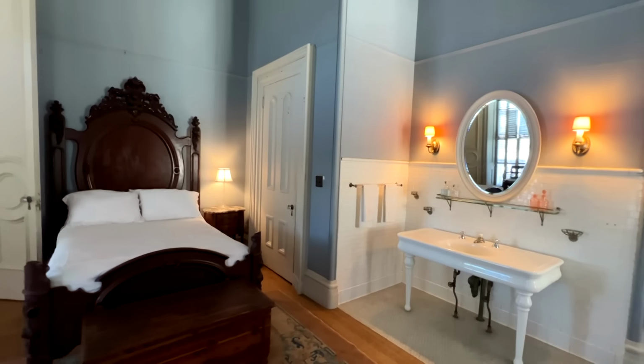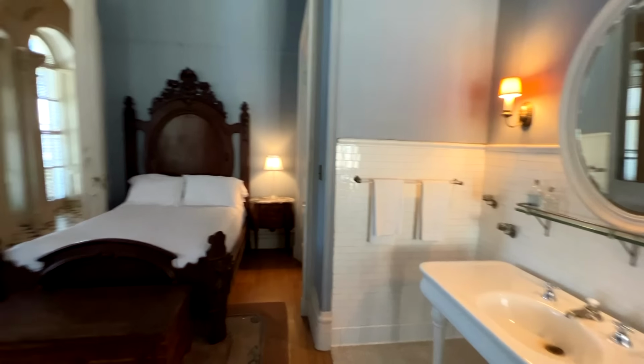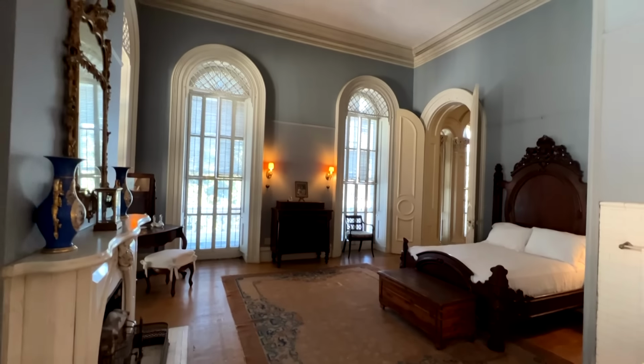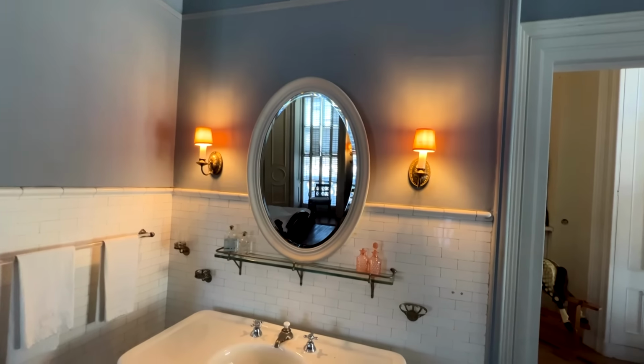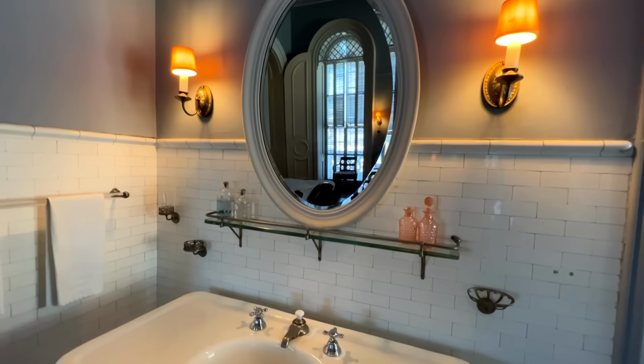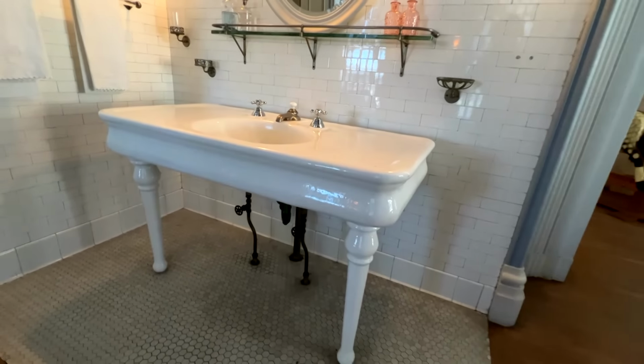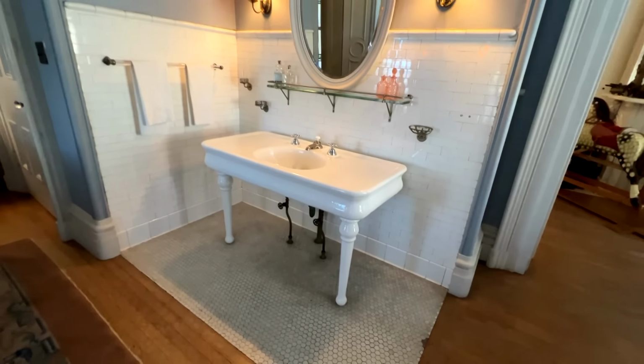I've taken you across the hall and we're coming into the unrestored areas of the house. This bedroom, which is a twin of Mary Ellen's room, remains unrestored. Again, this was the Felton sink. This one was never removed, so this is how it's looked since 1912.